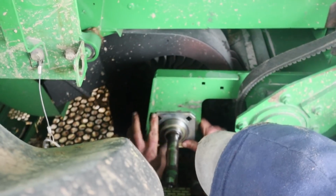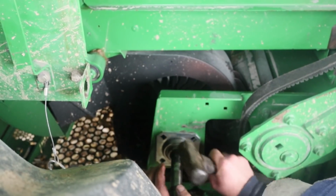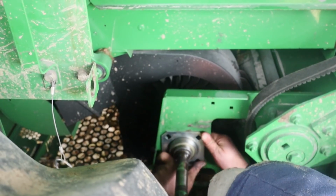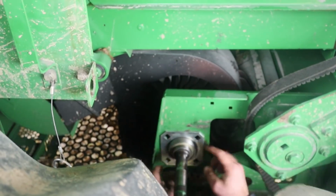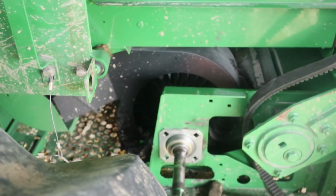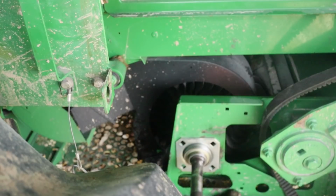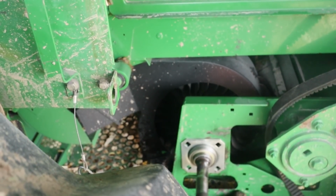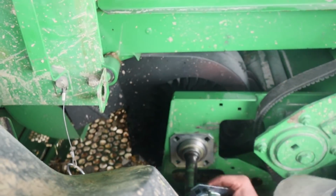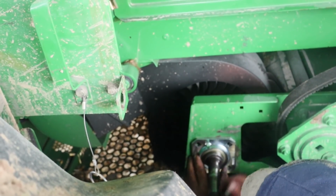There's that. And we got the greaser hole. See that? That's what you got to line up for the greaser. Yeah. Is this one actually gonna grease like it's supposed to? Maybe. That's lined up right there.